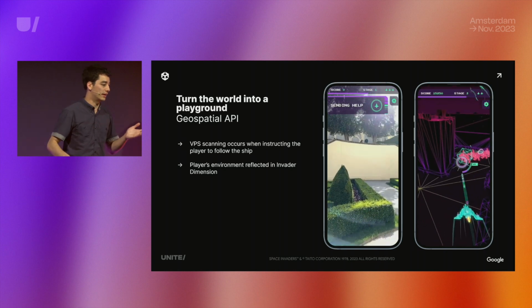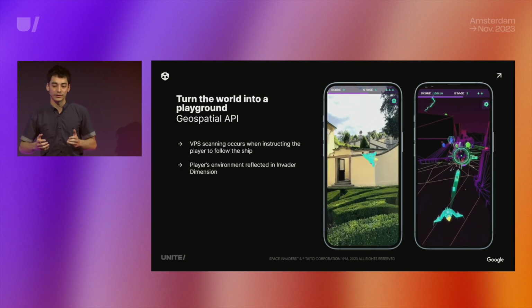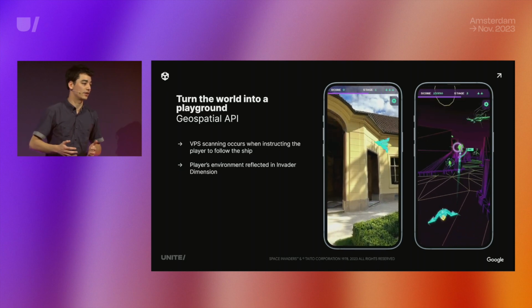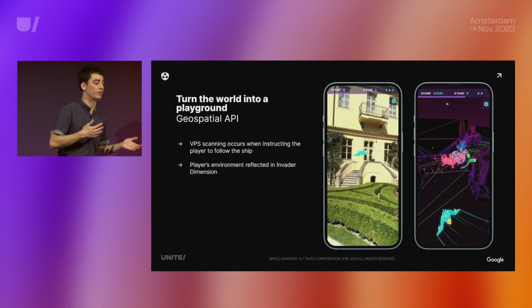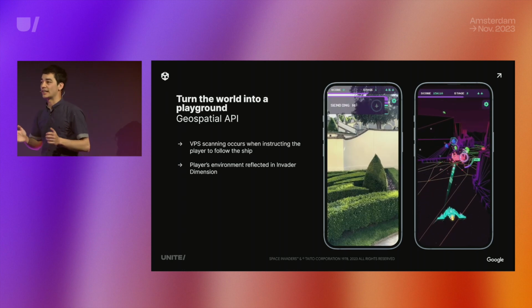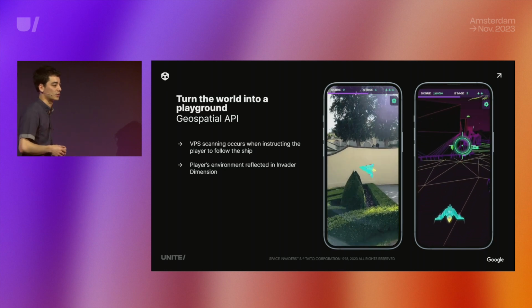And of course, Jakub described it already. We wanted to really make the world around you the playground. So your player environment will be reflected in the invader dimension, and as mentioned before, you'll be able to identify some buildings that are around you as you fly over them and fly near them.